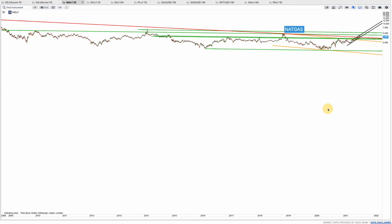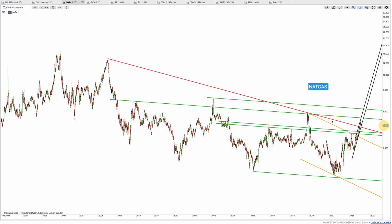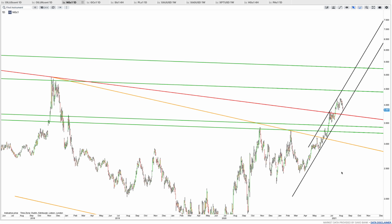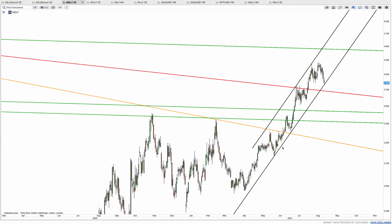Natgas. Maybe it's coming back for a backtest on the red broken resistance. You can see here 1, 2, 3, and then it was broken just recently. The black bottom band, if it does hold, I think it's gonna keep on pushing without backtesting the red just yet. But let's see if the black one holds for the 3rd time.